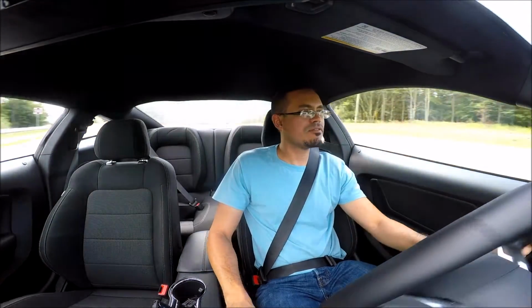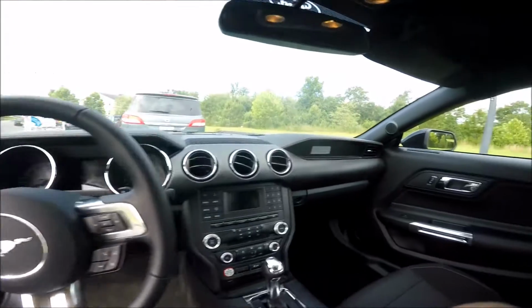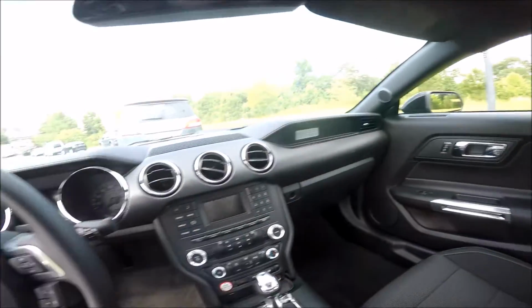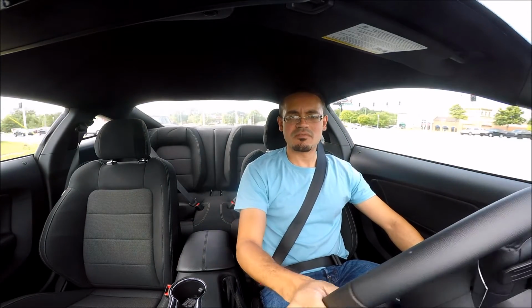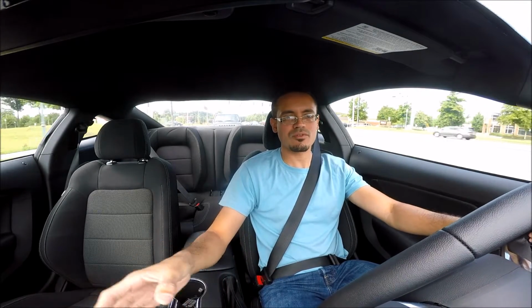And I'm getting a phone call. So anywho, just looking around this car. It's got a pretty decent interior. The Mustang's interior has never been anything remarkable. It's usually actually pretty sorry. This one's very nice, with a symmetrical layout, because for the first time they're offering it in a right-hand drive.